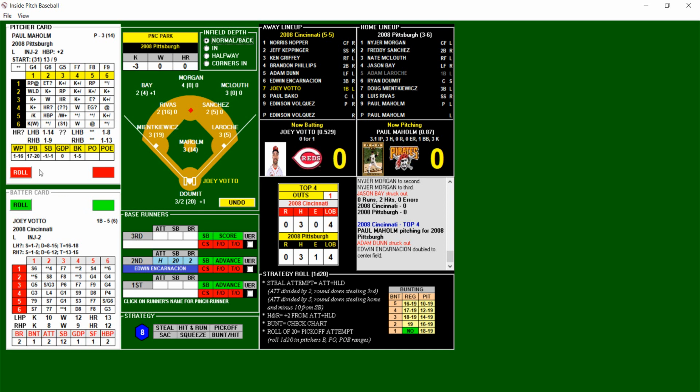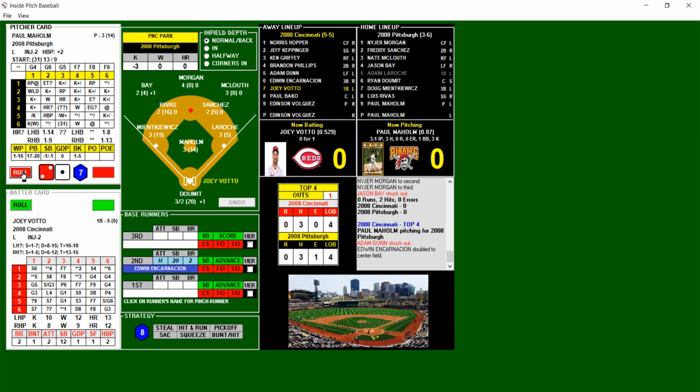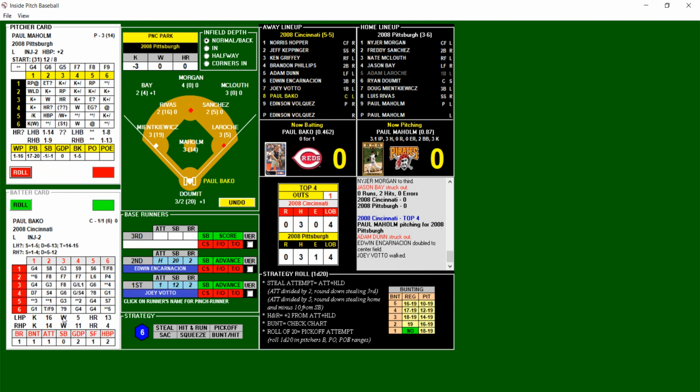Joey Votto up. Votto 0 for 1. Infield at normal depth. Strategy roll 8. 4-4. That's going to be a walk. That's a 12. That's a 9. So runners on first and second with 1 out.